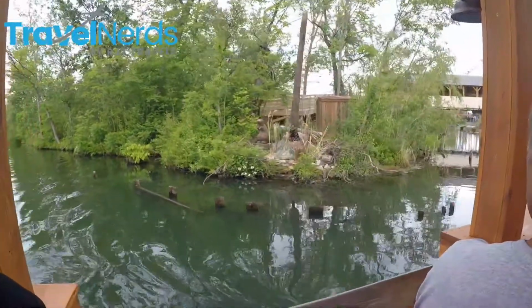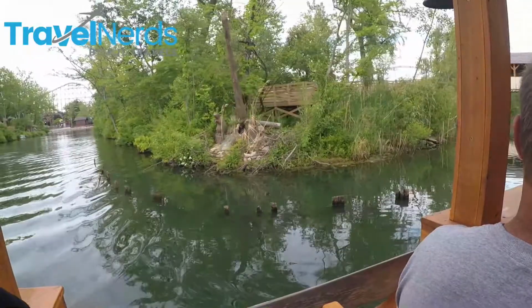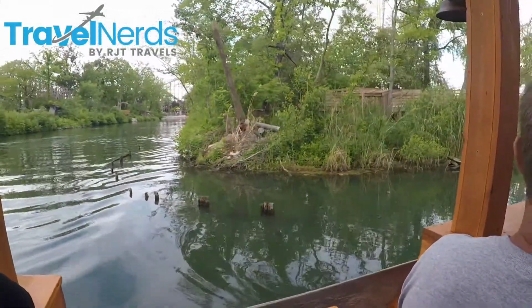It took maybe 5-6 minutes to get through, so it's not a super long ride. It's nothing that's going to have you wait an hour for it, but it's not going to take you a half hour to get through it because it's an interactive. It still was only about 5-6 minutes. Might have been a touch longer, but it didn't feel like that.